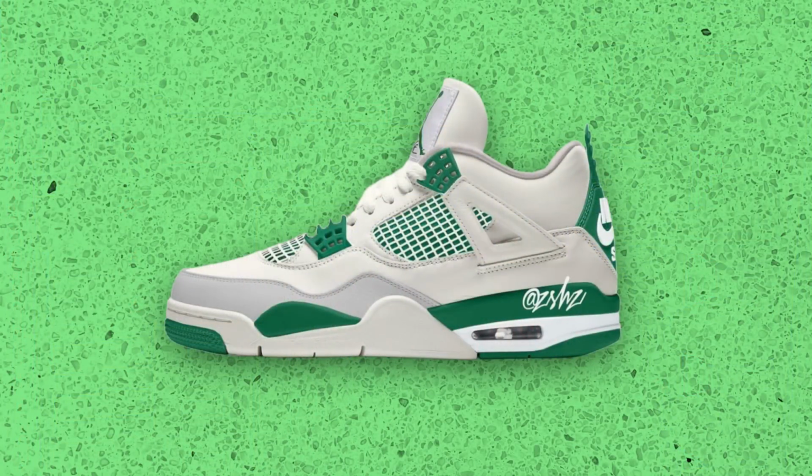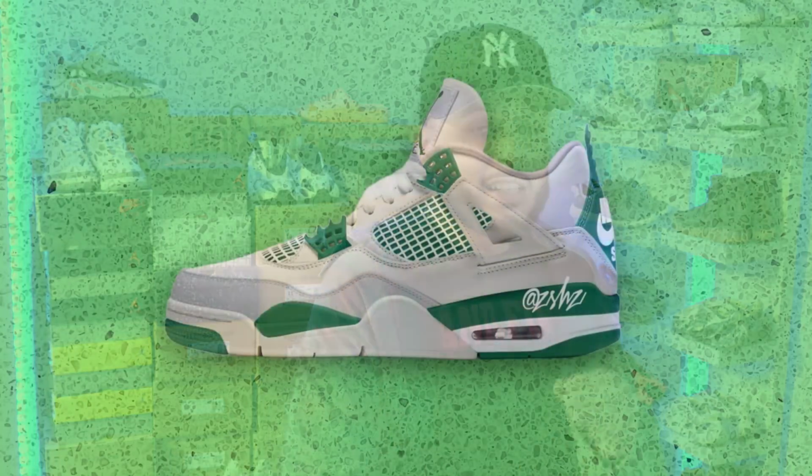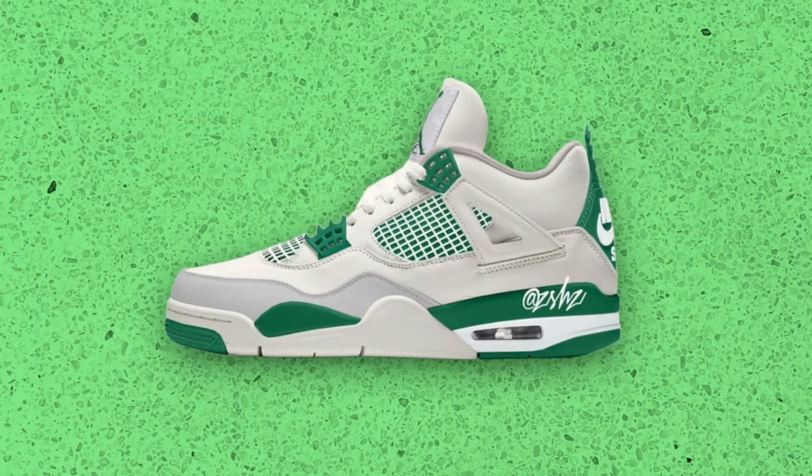So coming this March, we got the Nike SB Air Jordan 4 Pine Green. This model combines the hype of the Nike SB with one of Jordan Brand's most popular models, the Air Jordan 4. This right here could be every hype beast's wet dream. Now, just a disclaimer, remember guys, this photo is just a mock-up image. So based off the internet's reception, it looks like y'all are really feeling these joints, but we'll have to reserve final judgment until we actually get the official images of these.